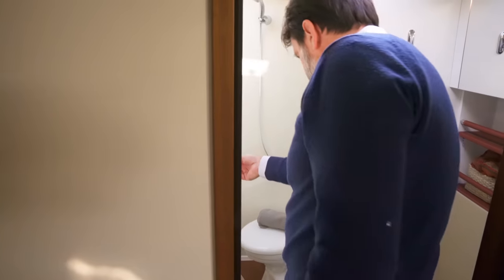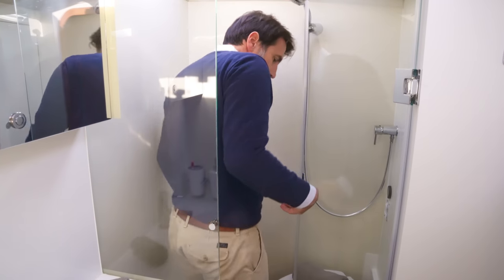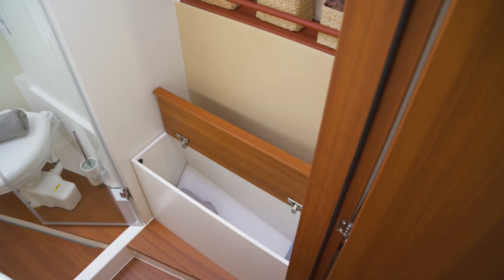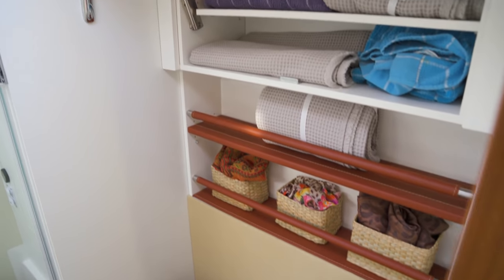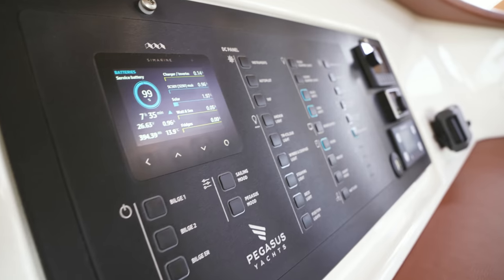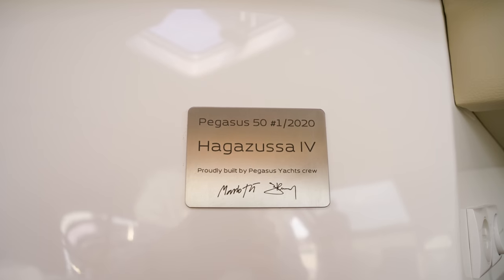Toilet and shower with a real glass door, a wash basin, storage under the bench and above. All spaces are heated and ventilated. All lights are LED lights.